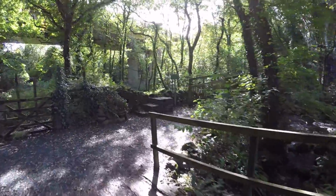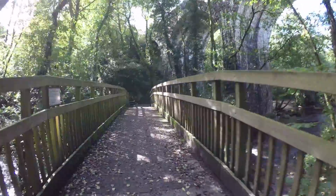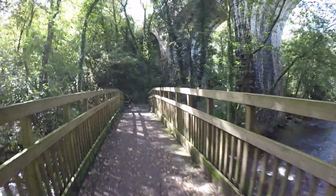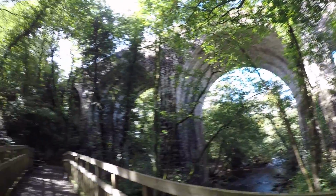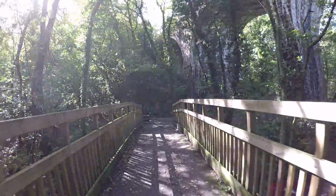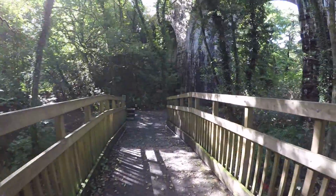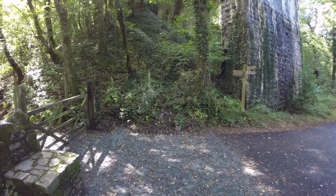Cross over this bridge, and there's a big viaduct there, and there is also a big bridge there. I think the one on the left carries the A30. If you wish, you can extend the walk by following the easy path upstream for half a mile or so. Up there. I've done that before.